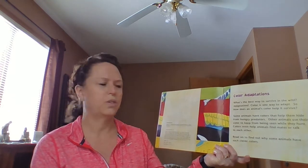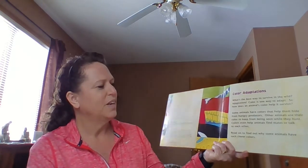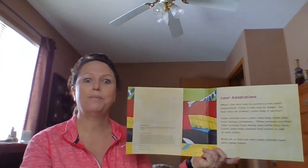Some animals have colors that help them hide from hungry predators. Remember, predators are those animals that are trying to eat another animal. So some animals use their colors to help them hide from hungry predators. Other animals use their color to keep from being seen while they're hunting. Colors even help animals find mates or talk to each other. Let's read on to find out why some animals have such clever colors or adaptations.